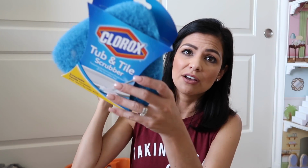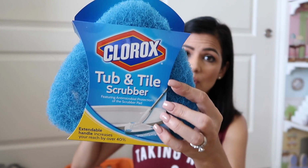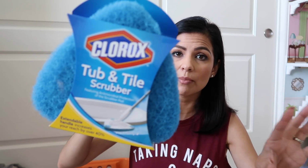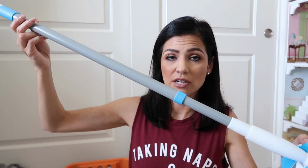So then I found this by Clorox, and it is a tub and tile scrubber. And I like the fact that it has a little bit of a corner, so it can help get into the corners a little bit better than a traditional mop scrubber head. So I got that to test it out, and it has a handle that goes up and down. So let me know. I can test out some products for you guys and give you guys my opinion.